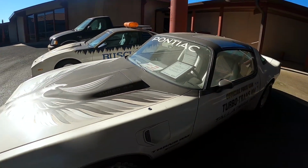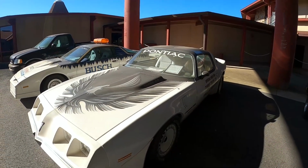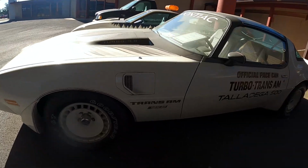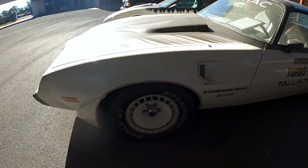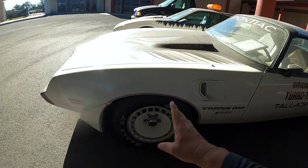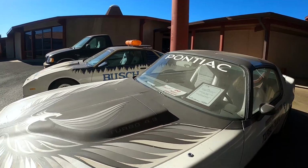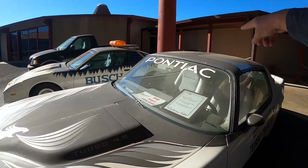It's the 1980 Pontiac Turbo pace car. It was the official pace car of 1980. It was the first turbocharged car in the United States. Now, I did not know that. These rims are similar to the ones on the 10th anniversary Trans Am. The only difference is they painted this in here, where on my car they're polished. But now that painted white looks good with this white car, because you can imagine this car is the same color right in this area as my car is.